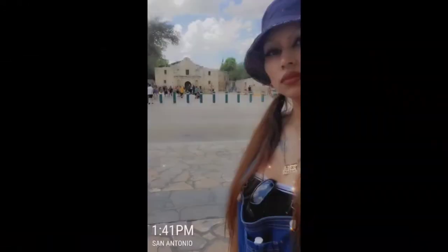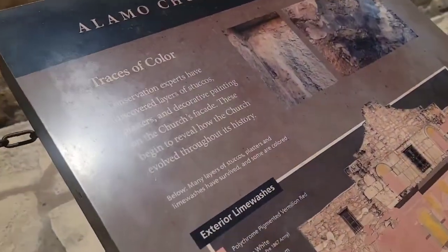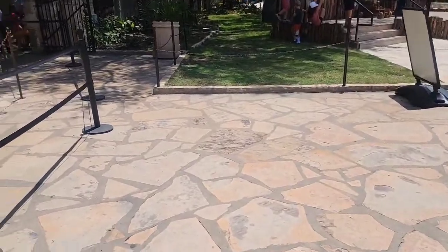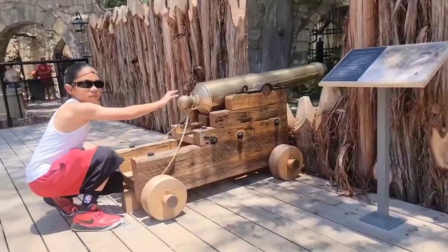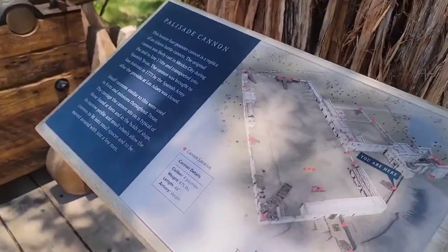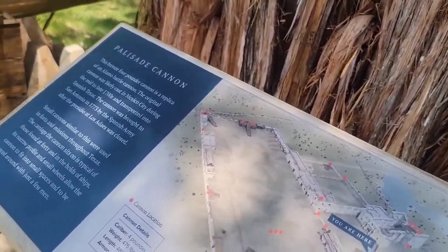This is history. Read it. Don't touch it. This is the church history. Took it from the welcome center, that big building right there. And you get to check in at the end of the statue. Yeah, like that. That's how they see they were here. And in the cannon location, they were shooting right there. Look.